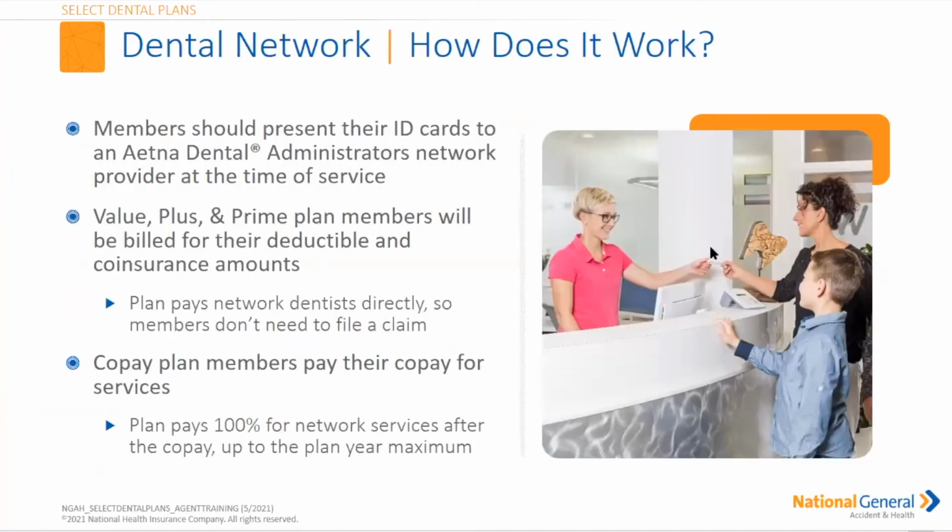So on the dental network, how does it work? Members should present their ID cards to the Aetna Dental Administrator Network provider at the time of service. Whether it's the Value, the Plus, or the Prime plan, members will be billed for their deductible. Remember, $50 or $150 or $100 or $300 for the out of network. So again, they will be billed.